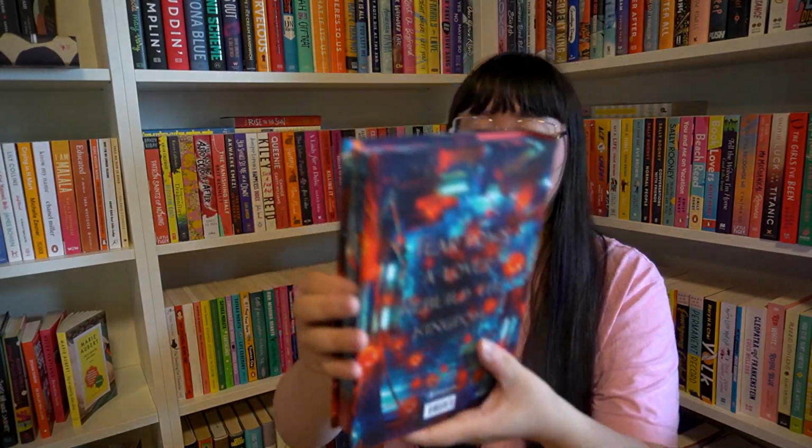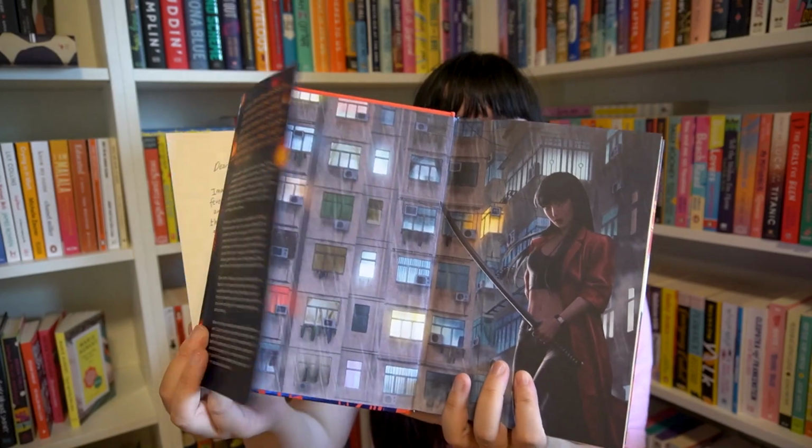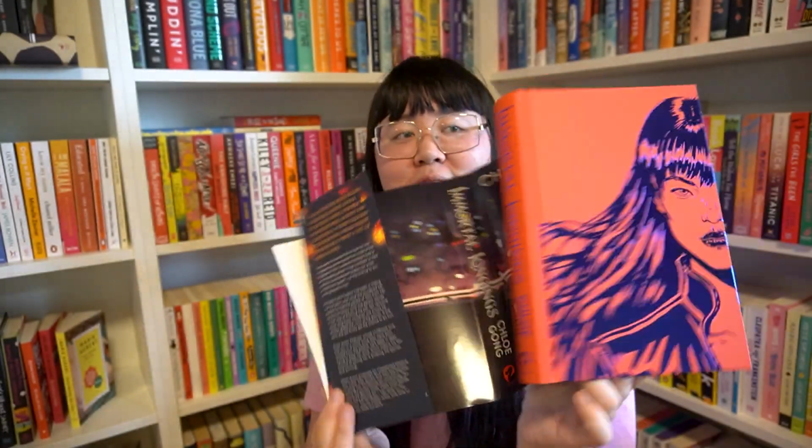It's so cool and pretty, and I was going to buy a normal edition anyway, but I found out that Fairyloot was doing it, so I didn't really need another edition, and I hope I will like it. I like Chloe Gong's books, okay, it's just a bit with the writing. I don't feel like I love them as much as I feel like I should. So we shall see in this adult book if I will enjoy her more, because I like her ideas a lot. So we shall see.